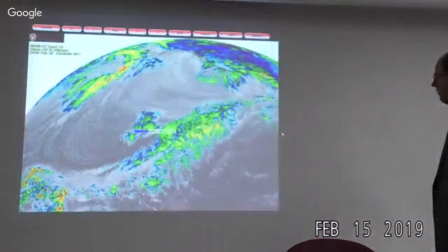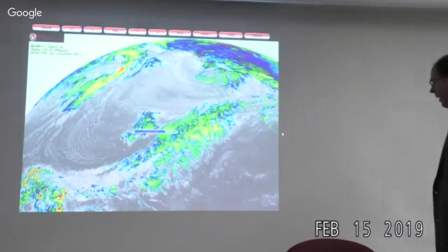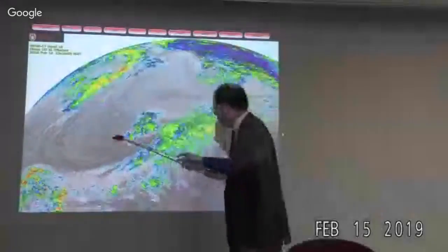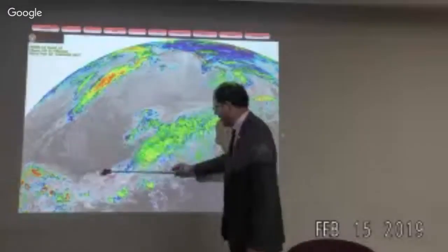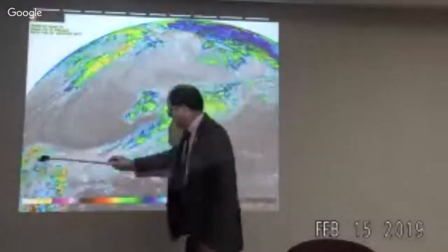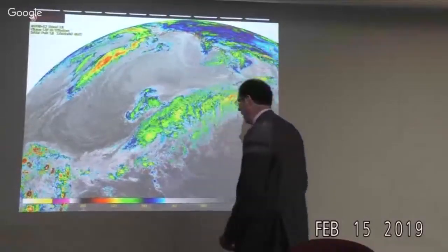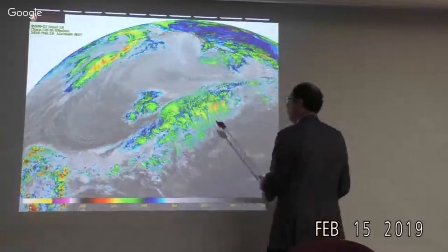So here's our GOES 17 off the west coast of the United States and Canada. And here's where that plume is emanating from. There's Hawaii. So this is about 23 degrees. This is coming from somewhere around 10 or 11 degrees north. And certainly seemingly connected somehow to the convection in the central part of the ITCZ and then racing forward.